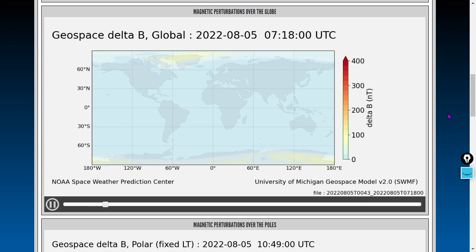Here's our ground magnetic perturbations map. And not surprisingly, things quite calm on the ground. So again, this is the last 4 hours. The scale on this map is magnetic flux density, nanotesla.